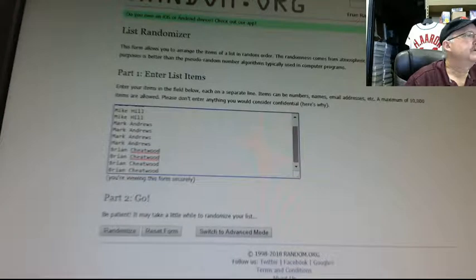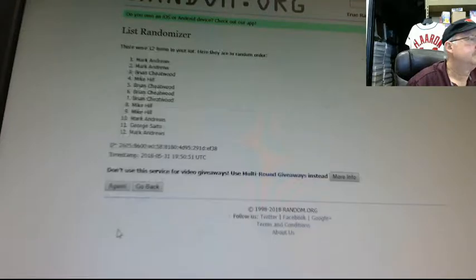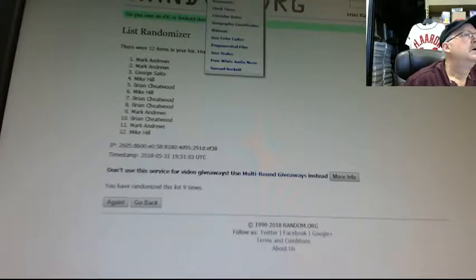Fourth box random. 88 is the only year I could really kind of use, and they're still really not bad. George, Mike Hill, Mark Andrews, Brian Cheatwood. 9 times. Yeah, I'm the wrong person for that. You know, this sounds silly enough, and I've told a lot of people this, but good luck, 9 times. The I-75, Mark Andrews, the one that you can see from the street, from the highway. There's 4 to 6 people that do collectibles in that.